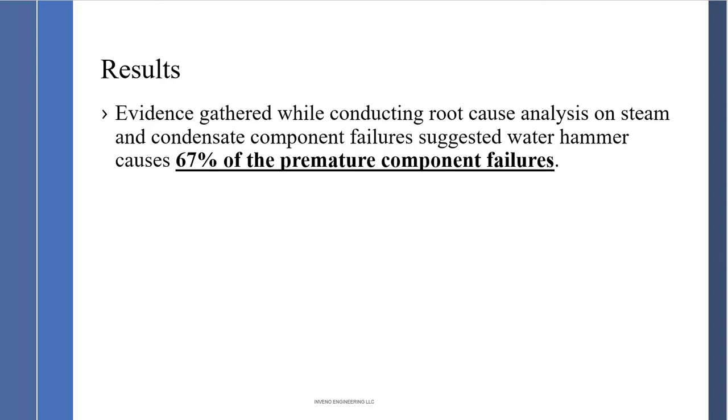Evidence that we gather by doing root cause analysis in plants, which is in the steam and the condensate component failure, suggests water hammer causes 67% of the premature component failures. On root cause analysis, 67% of the component failures are due to water hammer. So it's not only a safety issue, it's a huge reliability issue that we must eliminate in the steam and condensate system.